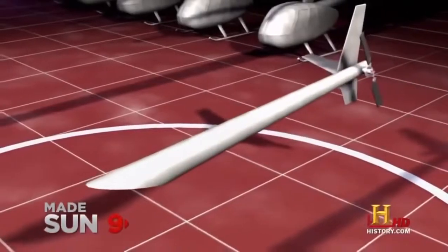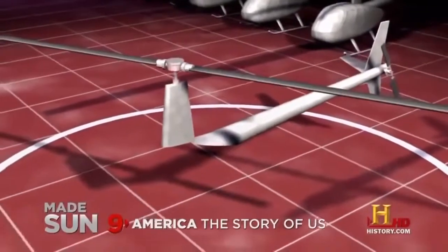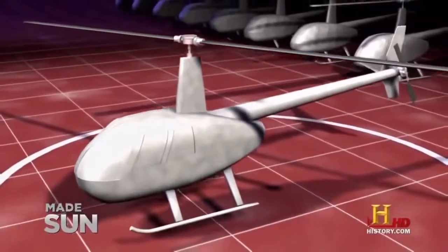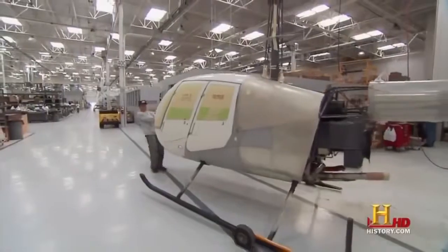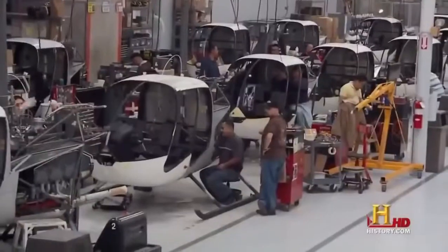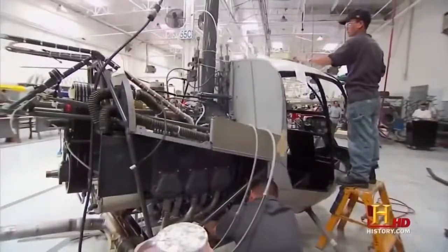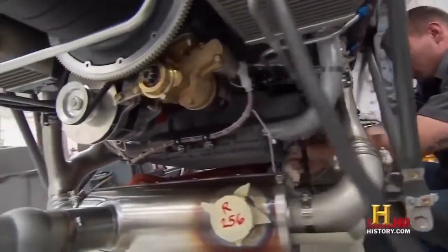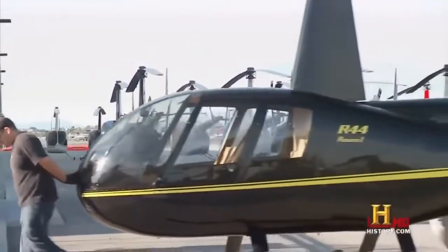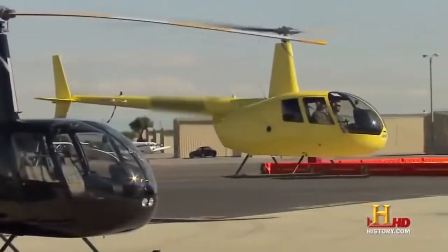Here, parts like the tail boom, rotor blades, cabin, and landing skids are assembled into a complete helicopter shell. And then the helicopter is moved on its landing gear on down the assembly line, getting its electrical harness installed, its gearbox is put in, and the engine is installed. After the helicopter is completely assembled, it's painted, flight tested, and ready for the customer to fly it home.